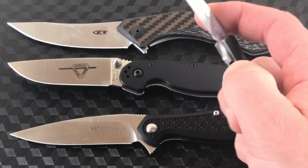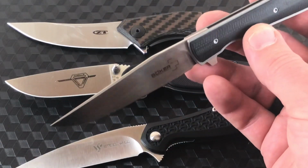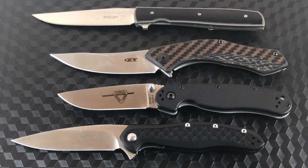VG10 for the steel. A little correction there: this is the Bokor Plus, not the Bokor, and it's going to run you around 90 bucks. You can get up over 100 bucks. They've got some Tanto versions, Damascus steel. They've got a couple different options out there. So these are all my classier everyday carry knives.